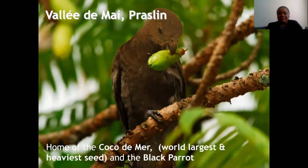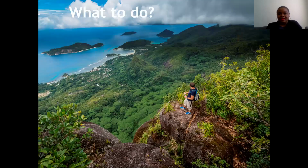In the Vallée de Mai, which I had mentioned before, we do have one of her endemic species, which is the black parrot. So this can only be found on Praslin and in the Vallée de Mai itself.